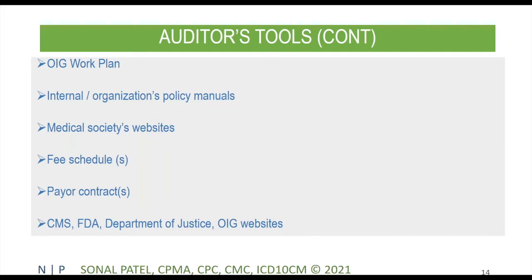And then there's also the internal organization. So your hospitals may develop through their legal teams their own policies and manuals. And so an auditor needs to be aware that there may be some conflict there with the internal policy versus the federal regulations with Medicare, Medicaid, or the commercial policies as well. So it's good to be mindful. Then there's the medical society websites. So helpful in what they publish. Also a good tool to have.